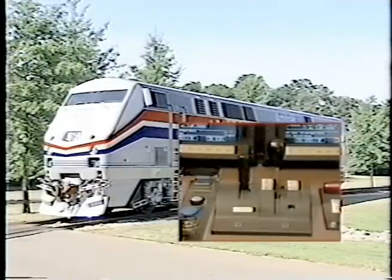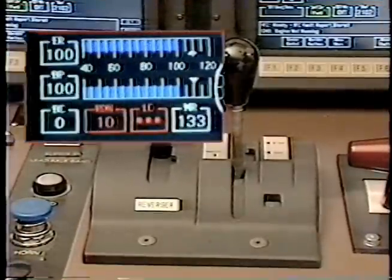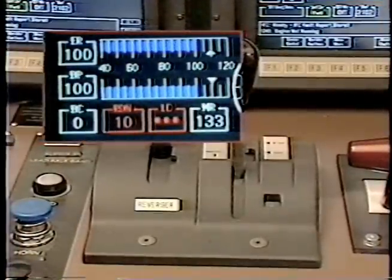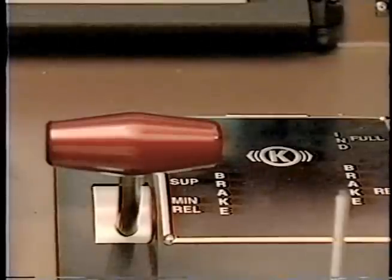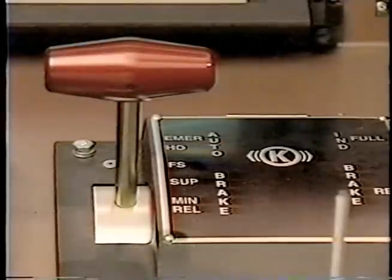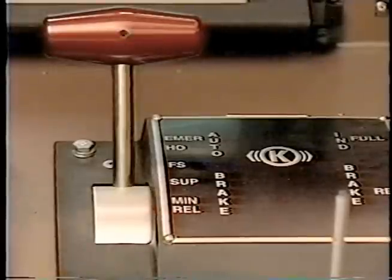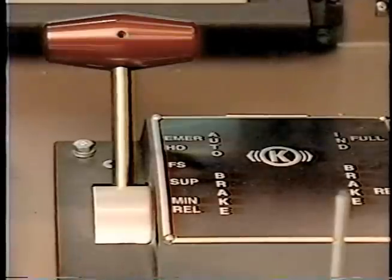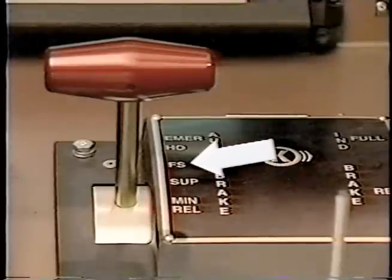Blended braking is prevented when the combined power handle is in a position other than idle, and when the brakes have been bailed off. The automatic brake handle operates through 6 detented control positions. They are release, minimum reduction, suppression, full service, handle off, and emergency. The service zone is between the minimum reduction and the full service positions.